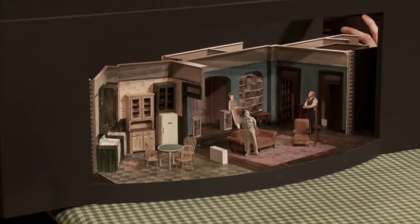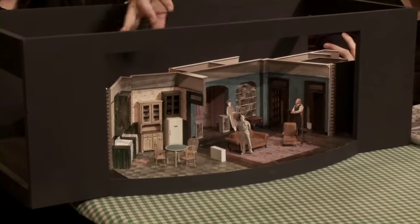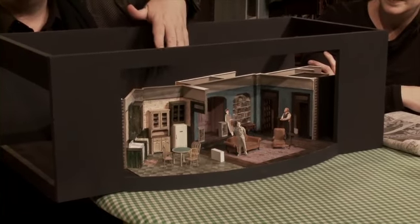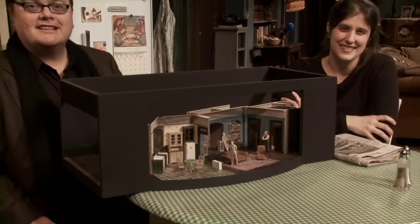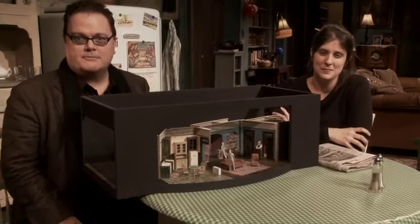This is a scale model designed by the set designer of our latest play, The Subject Was Roses. And as you see, the next step is building the actual set. And we are sitting here on the set of The Subject Was Roses.